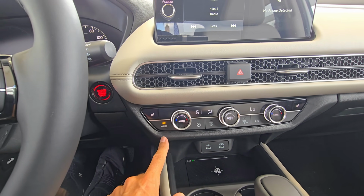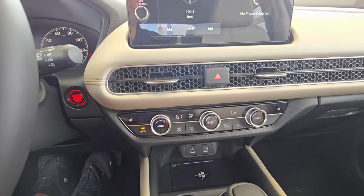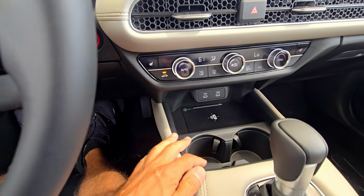We also have heated seats on this top of the line model. You have the different modes for this: front window defogger, rear window defroster. You have two USB Type-C ports, wireless charger right here, two decent size cup holders.